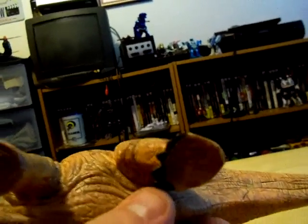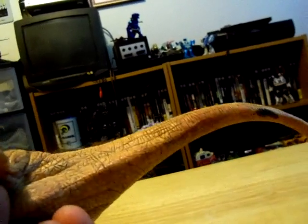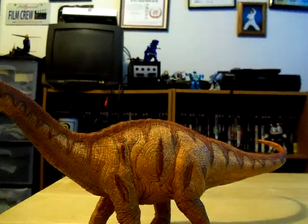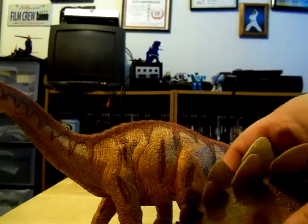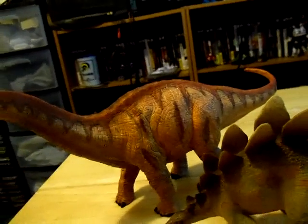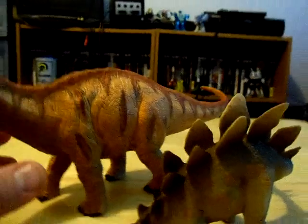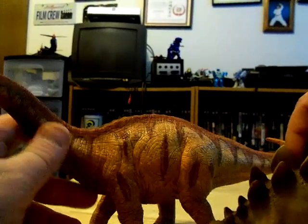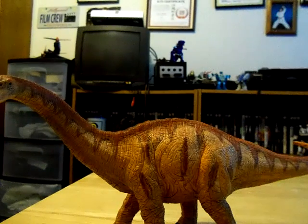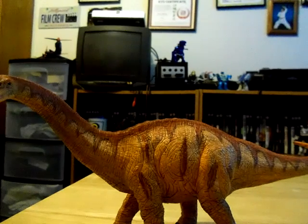Yeah, underneath the animal, you can clearly see all the skin nicely folded out as the animal is moving. Yeah, very nice. And of course, the scale on this figure. If you compare it to a Stegosaurus, the scale is alright. Definitely looks like a big Apatosaurus to me if you compare these two. But to my taste, I think these animals should have been a lot bigger. But oh well.